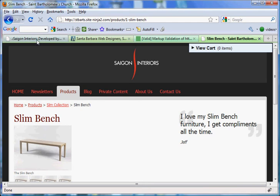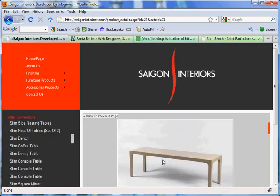The other thing is that more and more, the companies that Google gives PageRank to are websites that have the keywords built into the web address. This is called a permalink. So right now there are no keywords in the web address. It says Saigon Interiors and product detail and ID equals and cat ID equals. That's considered old school for SEO purposes.